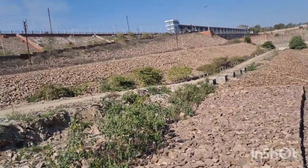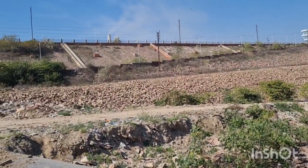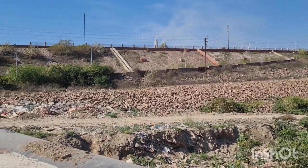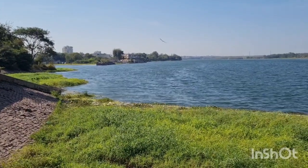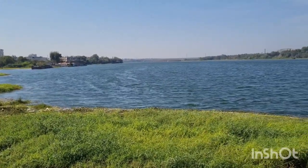It is an earth-fill dam with a concrete spillway and 18 huge gates. The total length of the main canals, branches and distribution system is about 2,343.